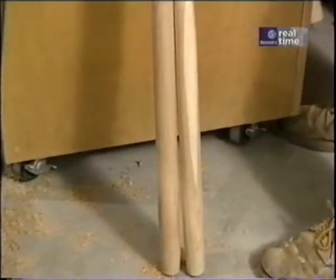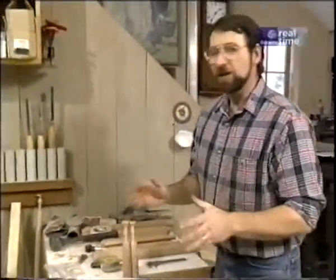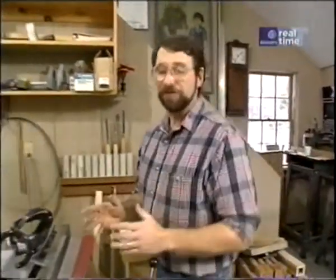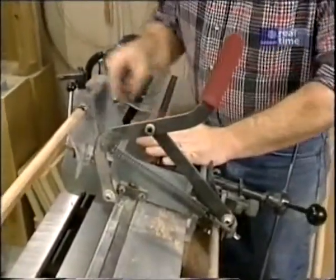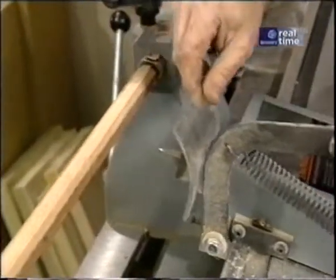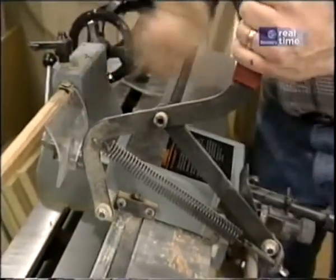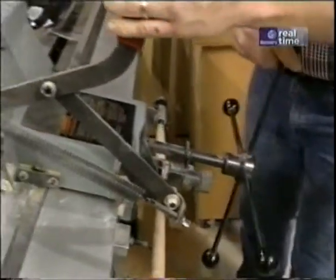Now, with a little bit of fine sanding, I now have two pieces that are pretty good for the back of the chair. And since all the other parts of the chair are under 3 feet, I've installed my lathe duplicating attachment. All it really is, is a cutter up at the front end here, which moves in and out, and also can be moved along the work by turning this wheel.